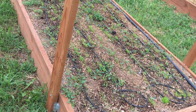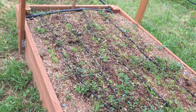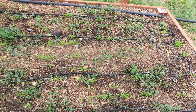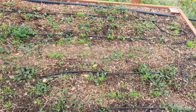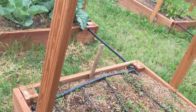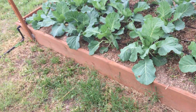This is our second bed, and once they get bigger, we'll mulch them down with straw that we get out of the goat pen. The goat pen needs to be cleaned. It's full of goat manure and urine and straw. You cover that up, fertilizes the beds, that and the composted chicken manure, and you got the best fertilizer money cannot buy.